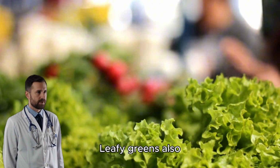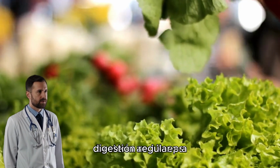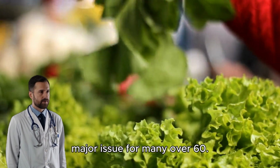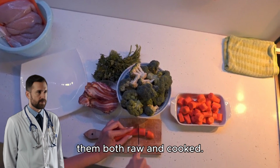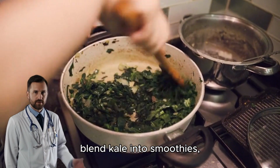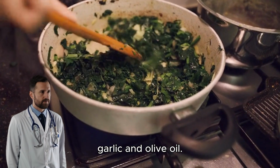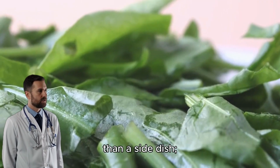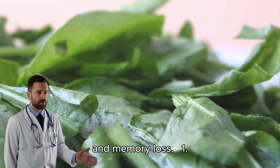Leafy greens also provide ample fiber, which feeds your gut bacteria and keeps digestion regular, a major issue for many over 60. Rotate different types and eat them both raw and cooked. Add spinach to morning eggs, blend kale into smoothies, or saute Swiss chard with garlic and olive oil. Leafy greens are more than a side dish. They're a daily shield against aging, frailty, and memory loss.